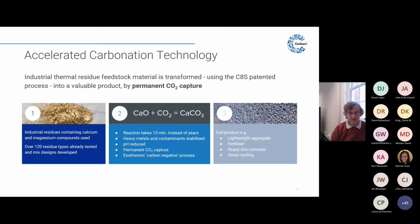So the technology is based on the fact that the residues from these industries will naturally react with CO2. If you leave it to natural reaction, it can take many years. But if you control that reaction by slightly enhancing the concentration of CO2, or by getting the temperature and moisture conditions right, as we do in our technology, you can react the calcium and magnesium salts within those residues to form calcium carbonate. You can see the reaction in its simplest form in the middle here, calcium oxide plus CO2 to give calcium carbonate. In these controlled conditions, the reaction can take as little as 15 minutes. And in the process, some of the problems with these residues are solved by reducing the pH, and in doing so, reducing the mobilization of heavy metals and other contaminants within the waste.